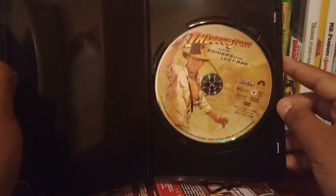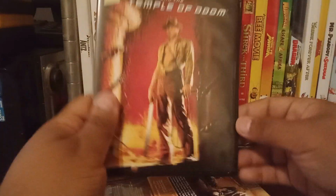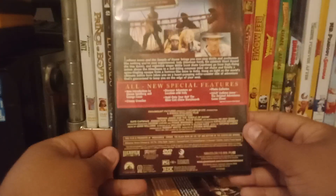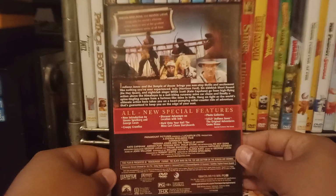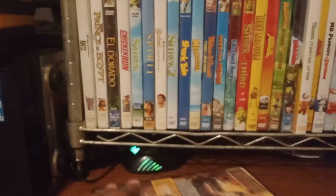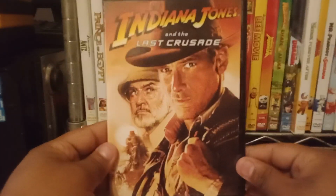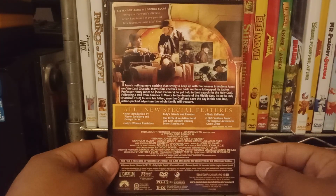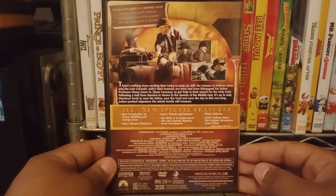Raiders of the Lost Ark. Indiana Jones and the Temple of Doom. And Indiana Jones and the Last Crusade. And of course, the most recent Indiana Jones is coming to theaters soon.